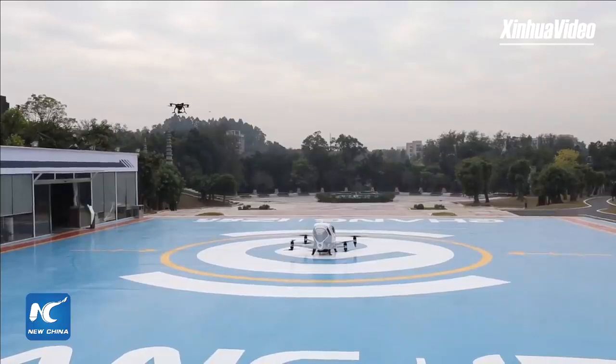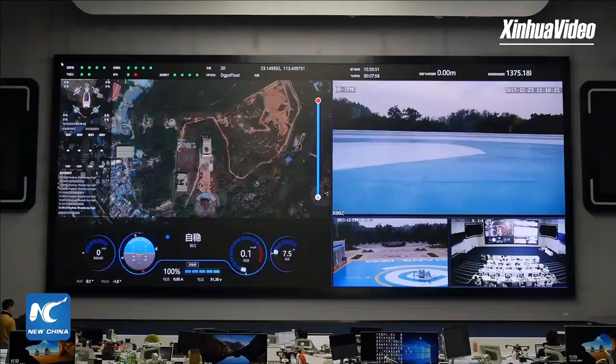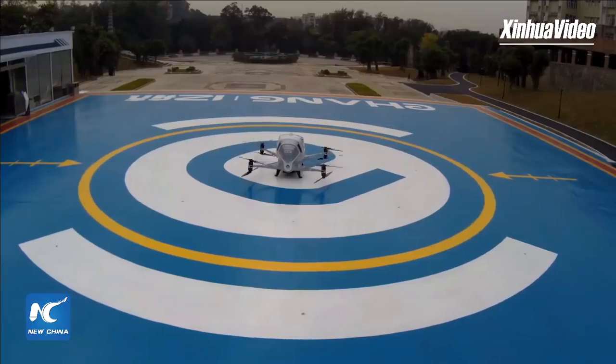Oh, I see. And because you can see this whole satellite map here on the computer screen, right? So basically we're making the flight plan. All right, I see the propellers launching.